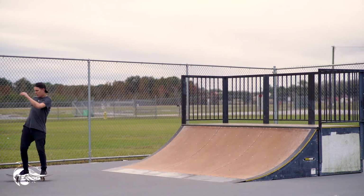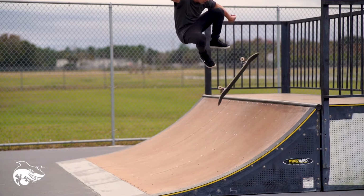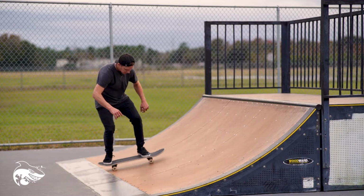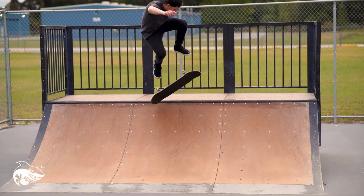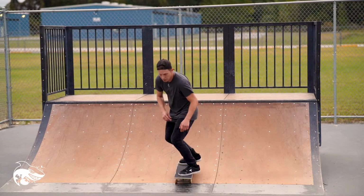But standalone by itself, it being mellow is really awesome because you can practice a lot of new tricks or get more technical stuff you may not be able to do on larger quarter pipes. So by itself, it's a lot of fun.